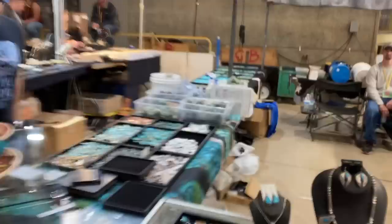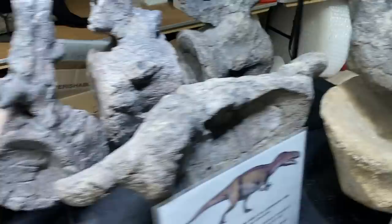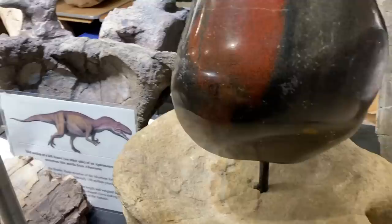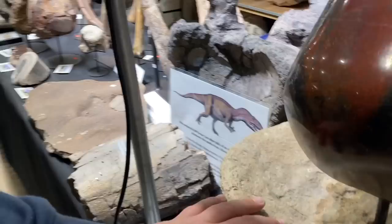Some dino stuff. We chatted with these folks last year in Tucson. Not Tucson, Denver. This is mostly what I wanted to see. It's just a big gem bone, like people would make cabochons out of. But it's on a base of another bone. And it's a sculpture.